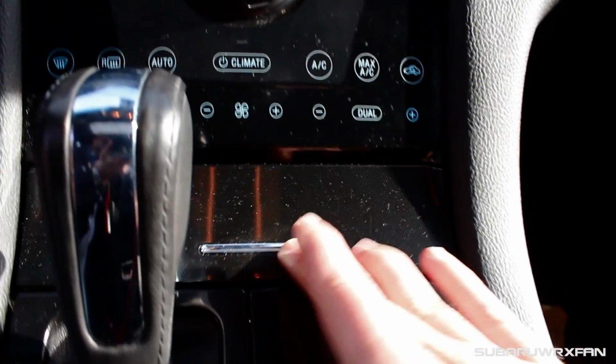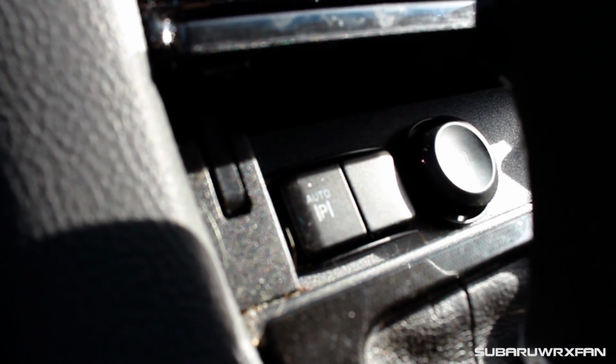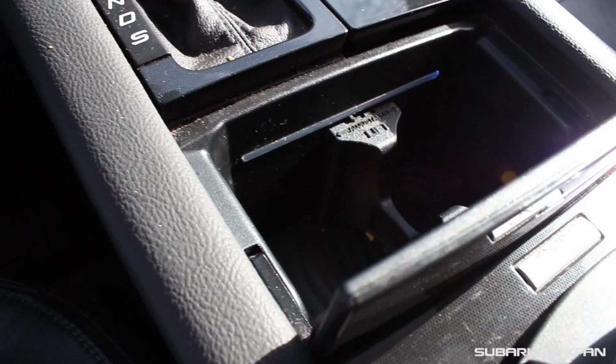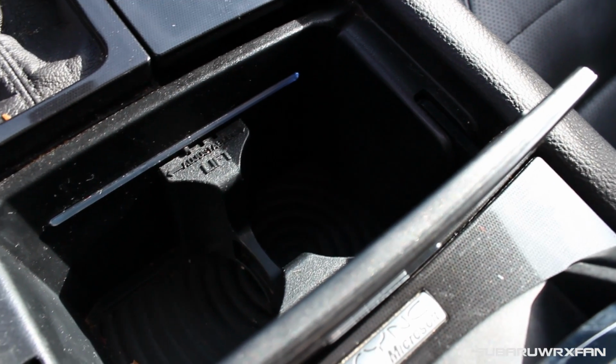Coming along to the center here, you have this little power outlet, and also a button here for your auto park feature, which is very cool to have, and also a button here for your rear window sunshade back there. And then you have this little compartment which has one cup holder and a little extra cubby there, and then you have another one here which has 2 more cup holders, and you can adjust it right or left here as well, which is nice to have.